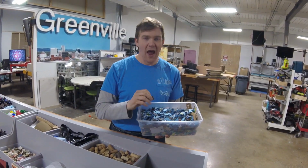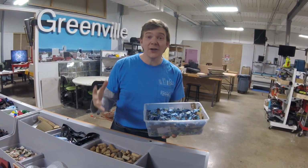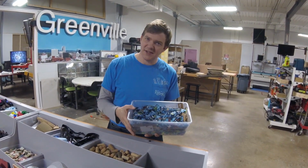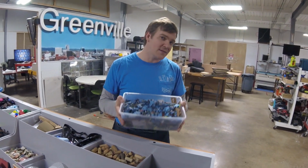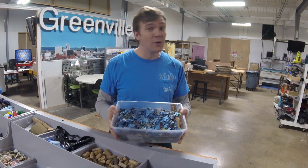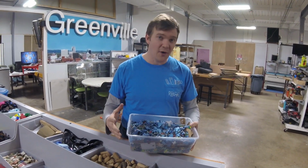You could use them as a mosaic. You could build like Lincoln logs out of them. They have endless uses. And what we're doing with creative reuse is we're not thinking of these as puzzle pieces anymore, because it's no longer a puzzle. We're thinking of them as raw material for artistic expression.